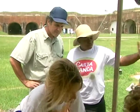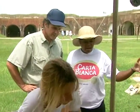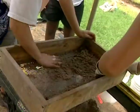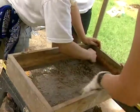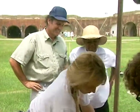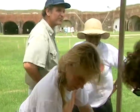Once you get a bucket full of dirt from out in the trench or wherever you happen to be working, you and your partner come over together and sift through the dirt to see if you find any artifacts. That's where the goodies are revealed. Sometimes you can find them when you're digging out there, but most of the time you'll see them when you're sifting. Okay, great. All right, let's go see what else we can find.